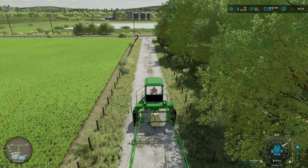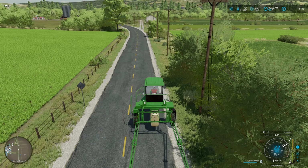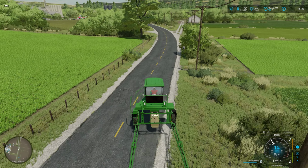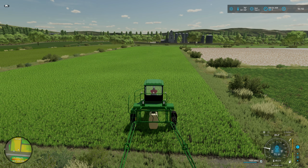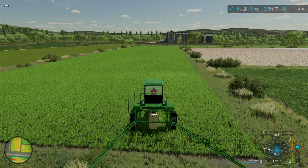Alright, we're going to drive over here. I'm pretty sure that this other field is good to go, but we'll check it. Since we have the sprayer out and warmed up, might as well just drive right over here and check it out. So yeah, I have not done a contract in a while. Just been working my farm. Alright, we've got to get this boom unfolded again. Takes just a moment. And then we'll be wrapping things up here.